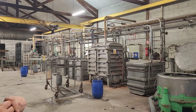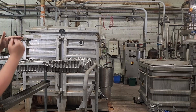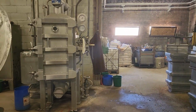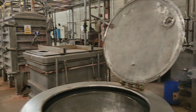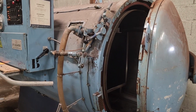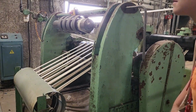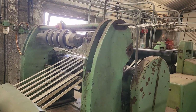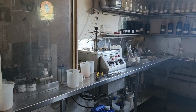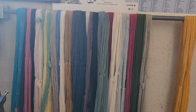The first part of the visit was the dye part of the factory, because logistically it was easier. A lot of skeins are put in machinery, and they're dyed that way in a dye bath, and that's how the color stays the same throughout the bath. There's a lot of other machinery to wash them, dry them, and everything. After that, they showed us where they come up with the colors, and then we started with the processing of the fibers.